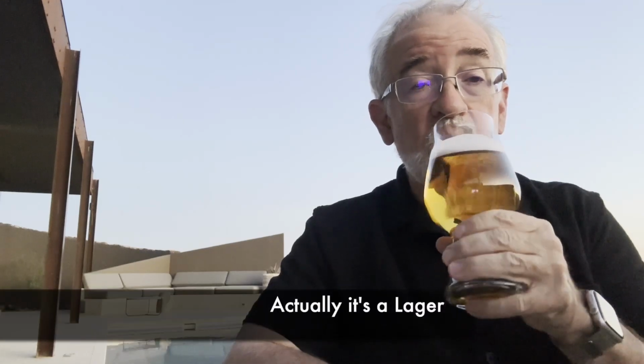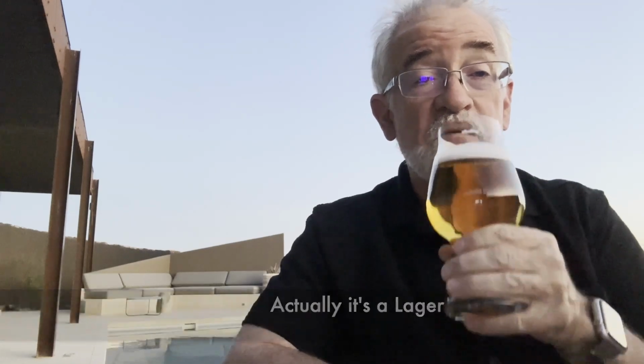So here we are. This is a Windhoek Ale again. Nice, fine local beer, more or less local, a 5-hour drive. Very nice. Had a head on it like that.